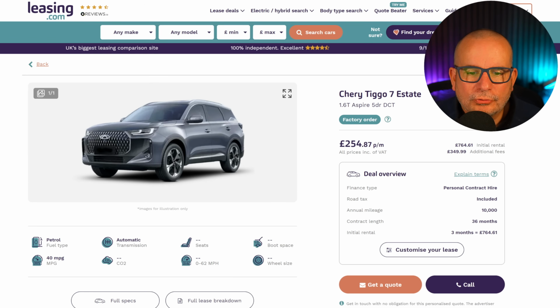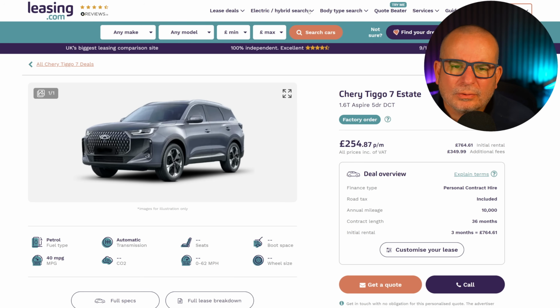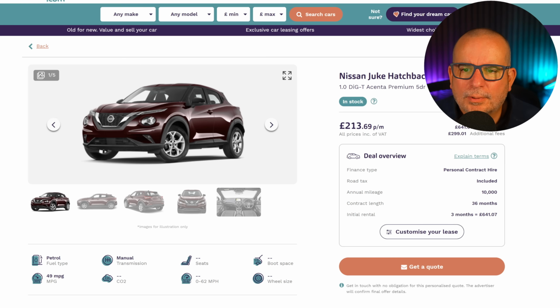Onto the standard petrols and diesels now. We've got the Chery Tiggo 7 again. This is just the petrol version, 1.6 with the dual clutch automatic transmission. 1,100 up front, 254 a month, 3-year deal on 10,000 miles a year. 40 mpg on it. It's the only real downside, but it's not terrible. It's a really good sized car for that much money.